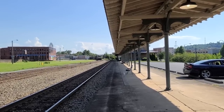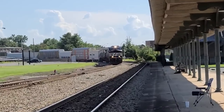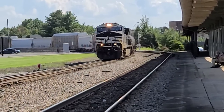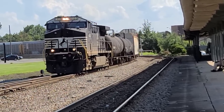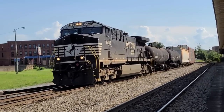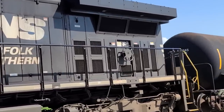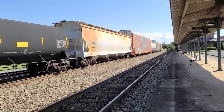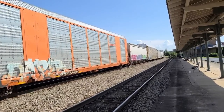And here comes northbound. Here in Bristol. He'll probably pick that cut up in the yard. He's coming in on the track line. That's a local. Yeah, he'll definitely pick up that cut on track three down there.